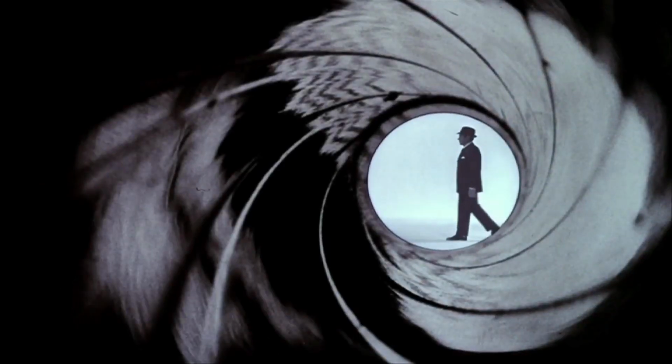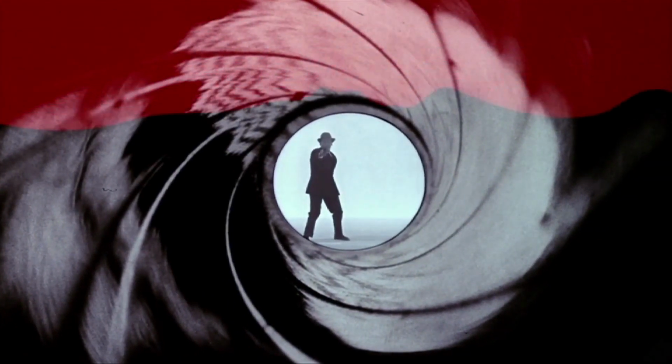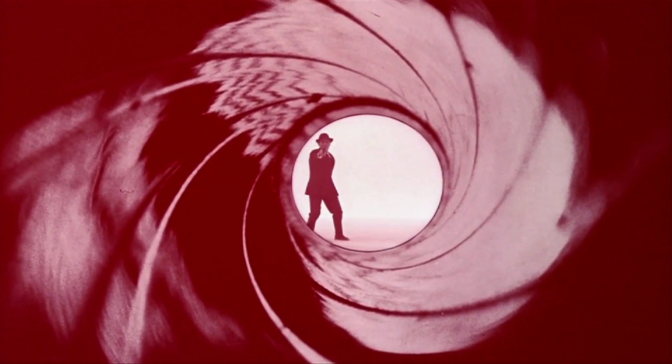It's just, oh my god, it's the perfect way to start off a franchise. This is the best gun barrel sequence for getting me excited about watching a Bond film. It's so perfectly timed and pretty much seamlessly flows into the main title sequence. When it comes to gun barrels, for me, the first is still the very best.